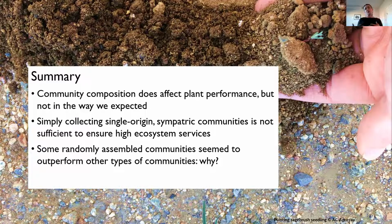So the main takeaways after considering all of these results are that community composition can occasionally affect plant performance, but simply collecting species from the same locations is not sufficient to produce higher ecosystem services. And our findings were almost all unexpected. The single origin communities tended to have larger cheatgrass, which is not what we anticipated, since we thought those single origin communities would outperform random mixes in almost every case.